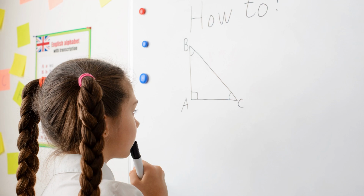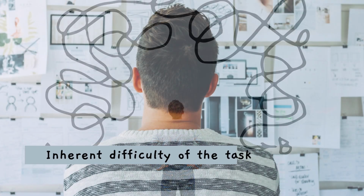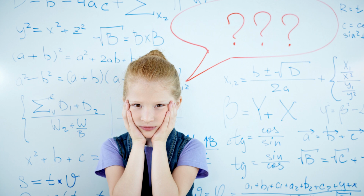According to cognitive load theory, there are 3 types of cognitive load. Number 1, intrinsic cognitive load. This is the inherent difficulty of the task itself and is based on its complexity and the amount of information to be processed. Number 2, extraneous cognitive load.